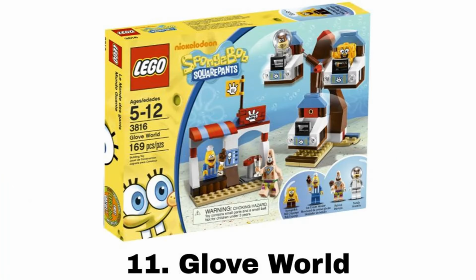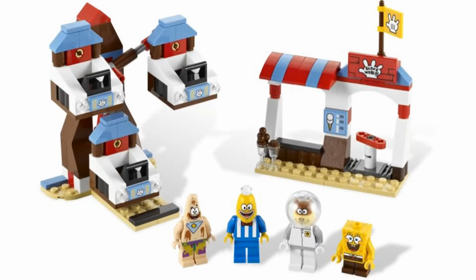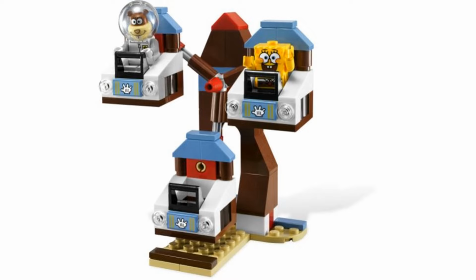Number 11 is Glove World. It comes with four minifigures, SpongeBob, a messy variant of Patrick, Sandy, and the ice cream vendor. It's nice to get Glove World as a set since it is a notable location, but this is a smaller scale version of it and it works okay in this size with the build for the entrance and ice cream stand, and a fun Ferris wheel ride that can spin around.